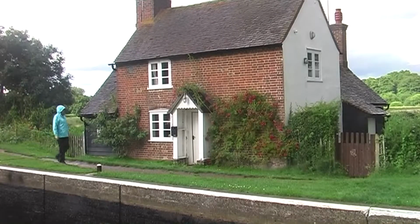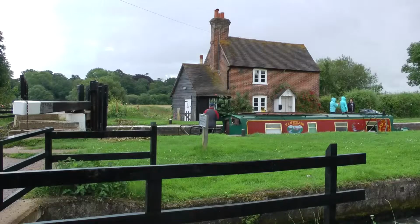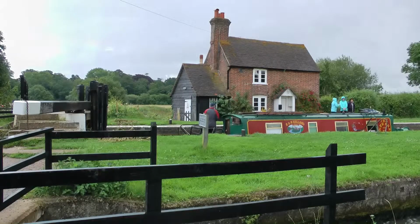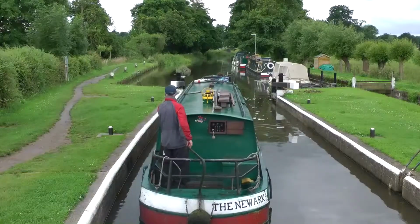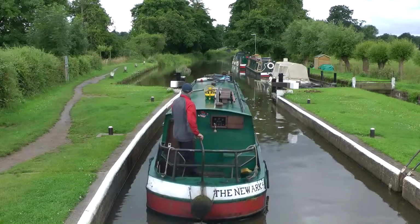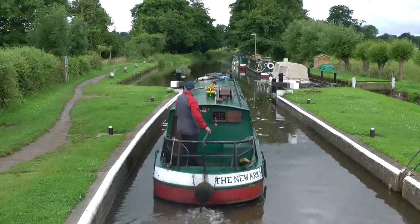The existing lockkeeper's cottage was built in 1769, with an extension in 1916, and renovated by the National Trust in 1987. Its isolation proving popular to artists and photographers alike.